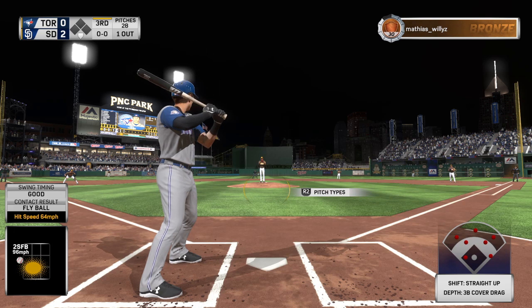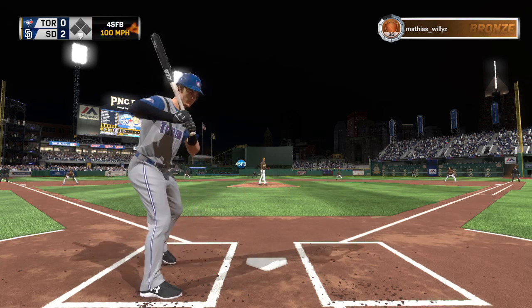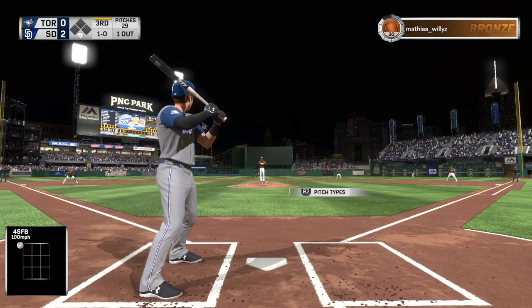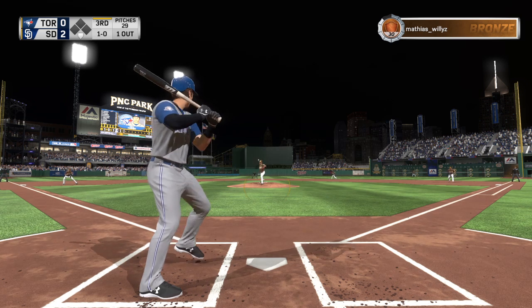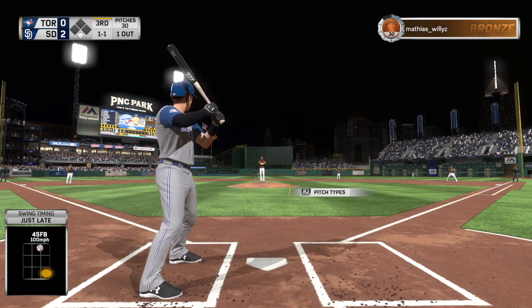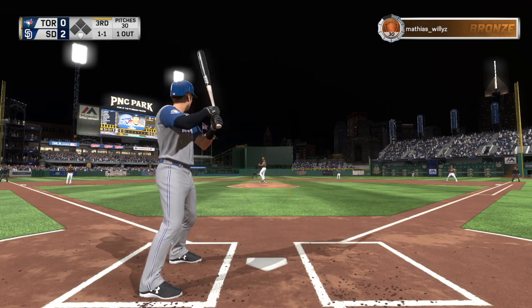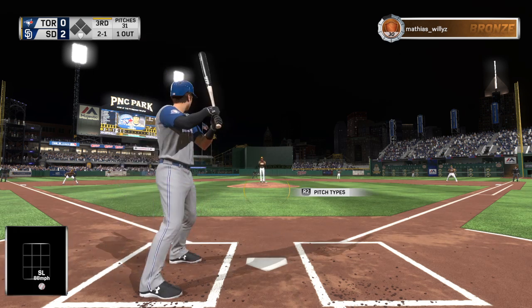Striding in once again, Trey Turner. 0 for 1 for him here in this one. Turner. And that misses inside, 1-0. 1 out, nobody on. Swung on and missed, 1-1. And a slider misses here. 2 balls and a strike.